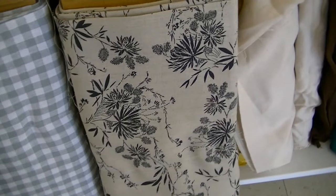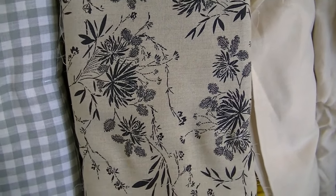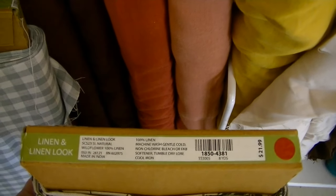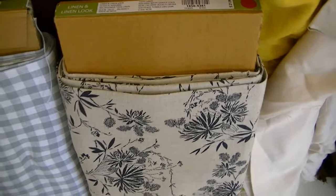And then this one is really pretty. It has a gray background with really dark blue flowers on it and leaves and such. And it is natural wildflower. Really pretty.